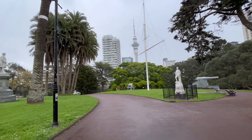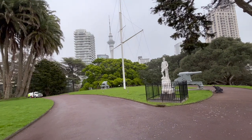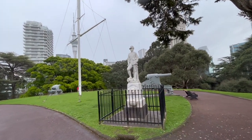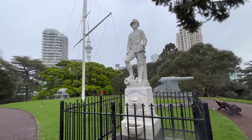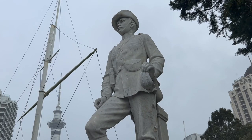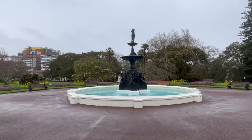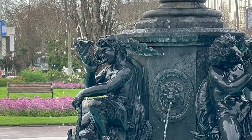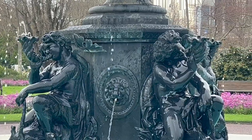The Sky Tower, and more statues, a couple of cannon. Who's this over here? Let's take a look. I think it might have to do with something during the war or something. Erected by the members of the New Zealand Battery, RA, in memory of their comrades. This looks like a ship's mast. As if it wasn't wet enough here this morning, there is a waterfall, but it is quite magnificent. Actually, I think it's brightening up a little bit.